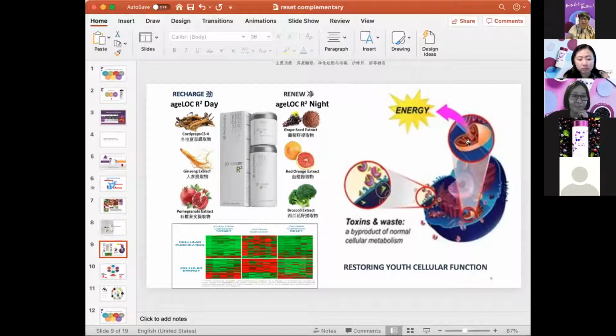So that's why it's also not able to perform as well as before. The functionality drops. So that's targeting the batteries of the cells. With Ageloc R2 Day especially, it targets the batteries of the cells and makes the cells' battery young again.